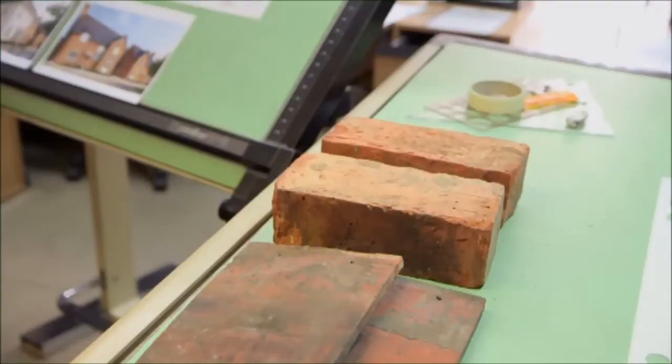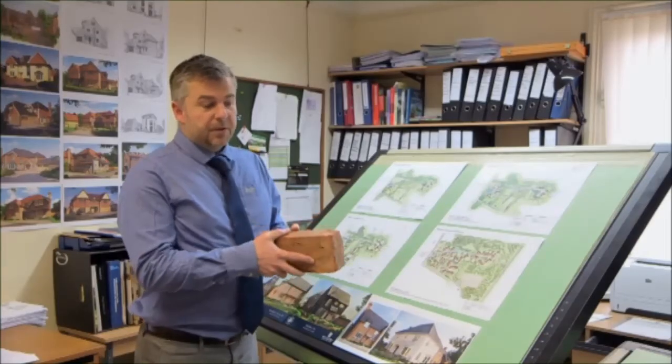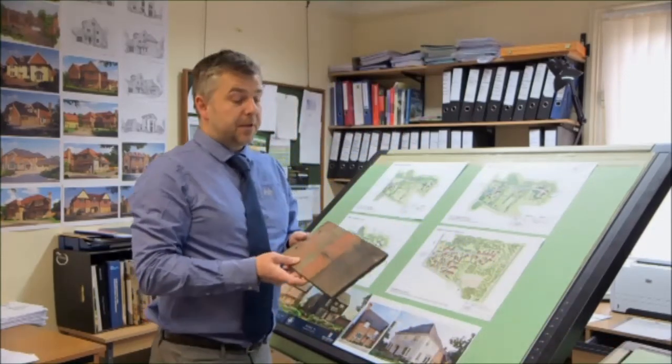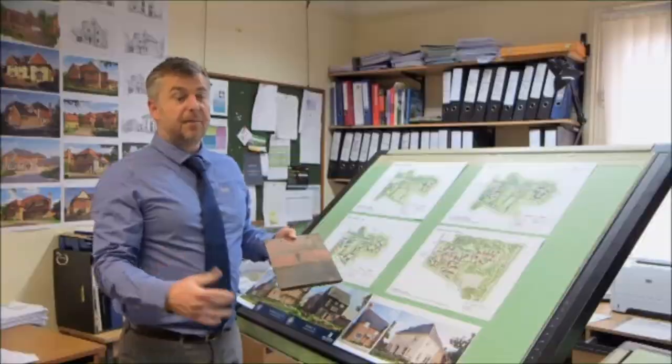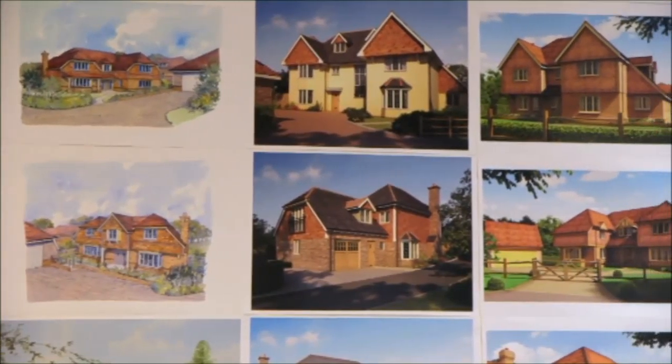Bringing this vintage village to life means selecting the right building materials. So we would use on a number of these properties reclaimed brick, and also reclaimed tiles as well, which gives an instant aged feel to the scheme. The cost of design is a major factor for a medium-sized business like Millwood.